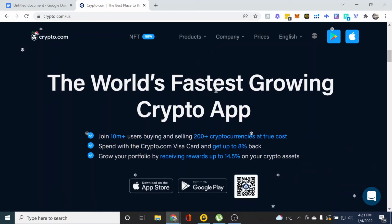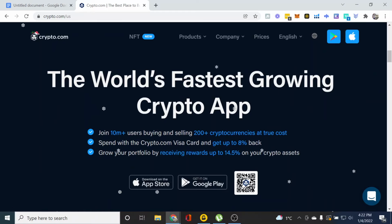They are the world's fastest growing crypto app. They have 10 million plus users. You can buy and sell 200 plus different cryptocurrencies. You can get access to their Crypto.com metal Visa card and get insane cashback rates. And even just by having their app and holding your money or your cryptocurrencies in there, you get these insane rewards, like way higher than any banks will ever give or even stocks. So it's just super amazing here.